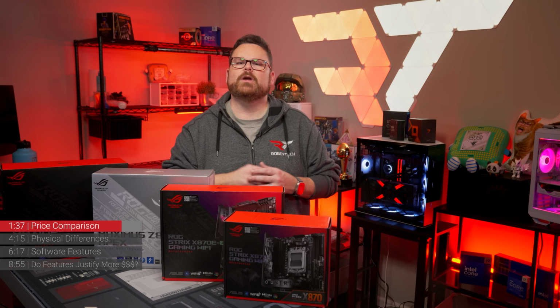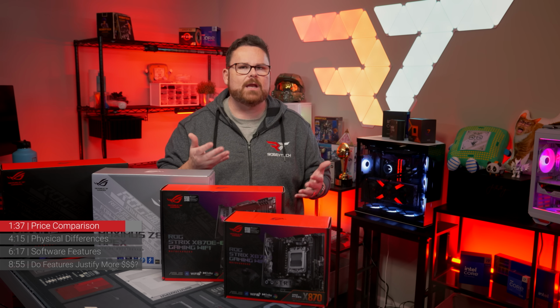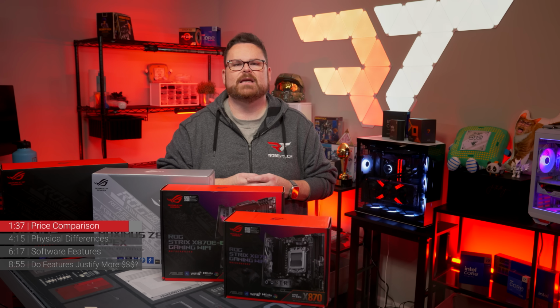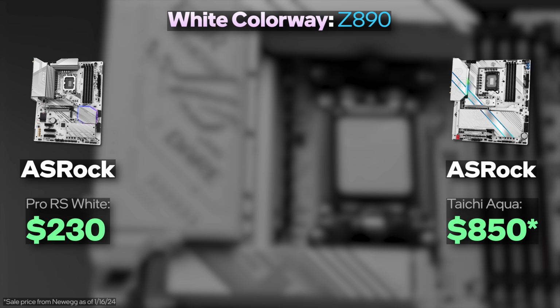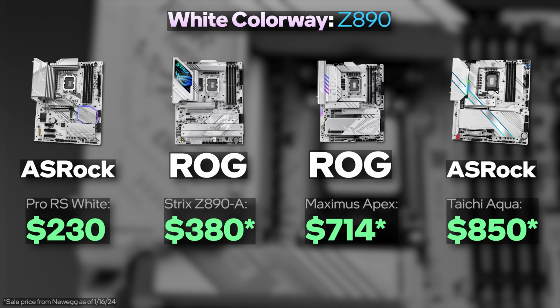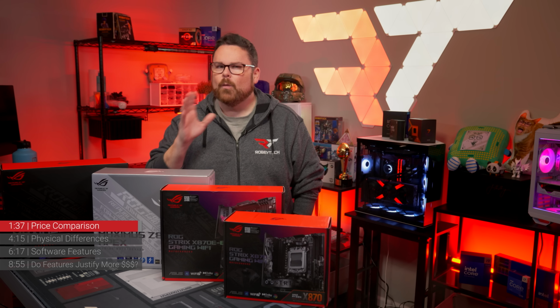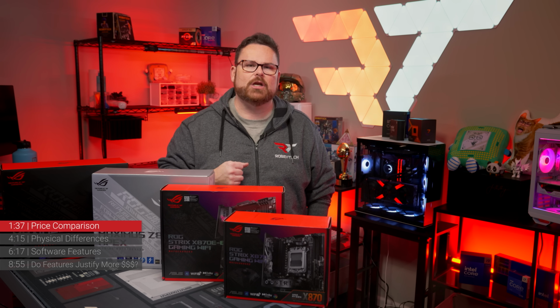This one gets a bit trickier to compare because we're looking at style and not features. Let me just show you what I mean with the Z890 side, since the picture is a bit more sparse on the X870 side of things. You could be looking at anywhere from $230 to $1,000 for a white mobo, which is a broad price range, but it's also pretty amazing that there are so many options on the market. Again, we're only looking at motherboards in this video, but this doesn't really paint a picture of taxation here.